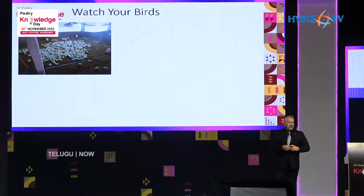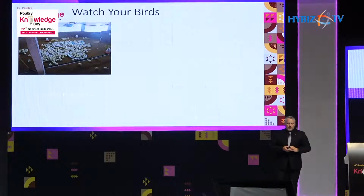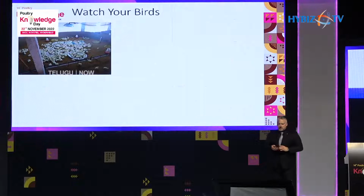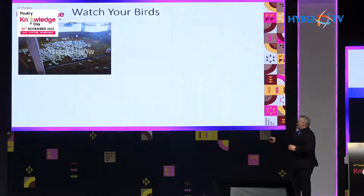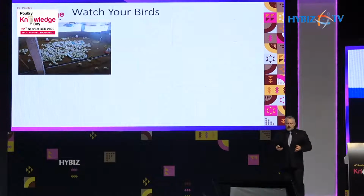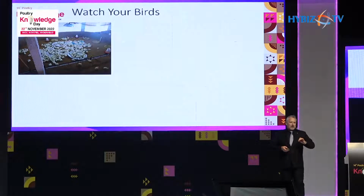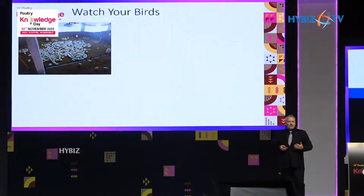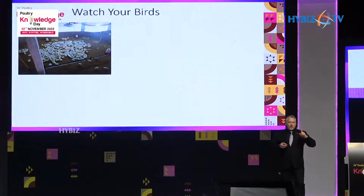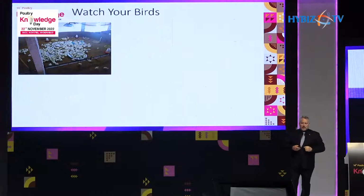Okay, watching your birds is really critical when we're talking ventilation and temperature control. In this case, this was a farm that I visited brooding, and we can clearly see these chicks are cold, they're huddling. Very easy to see that. We can't afford 1 hour where the birds, the modern broiler, is given a substandard environment. 1 hour, we're impacting the opportunity for feed intake on these birds.